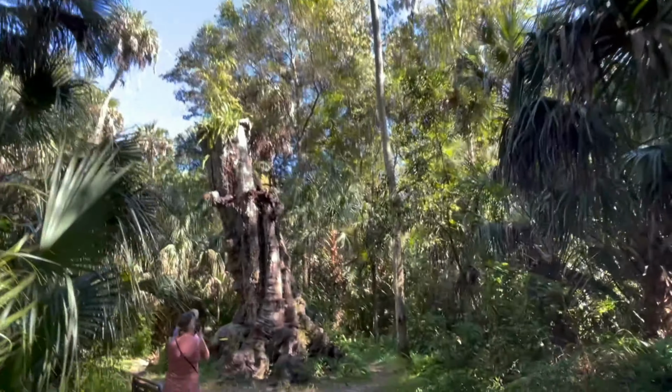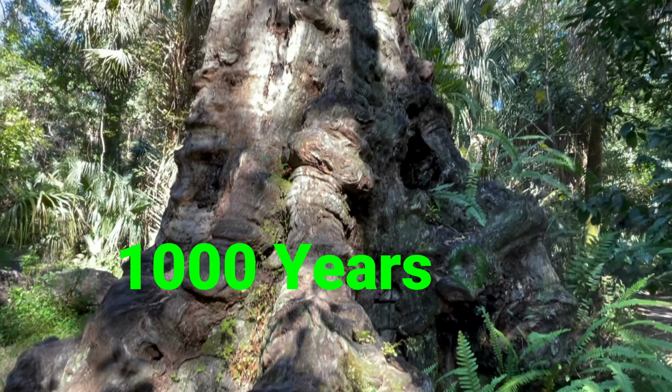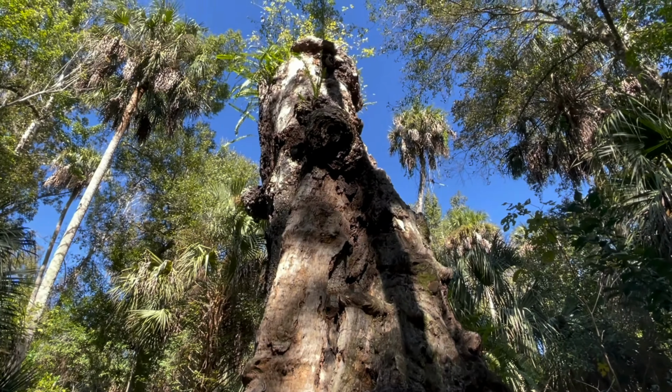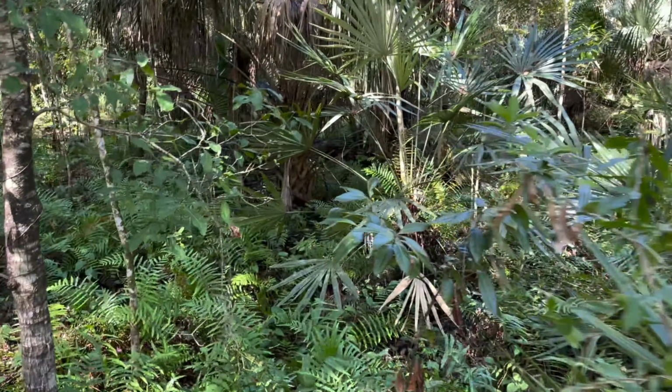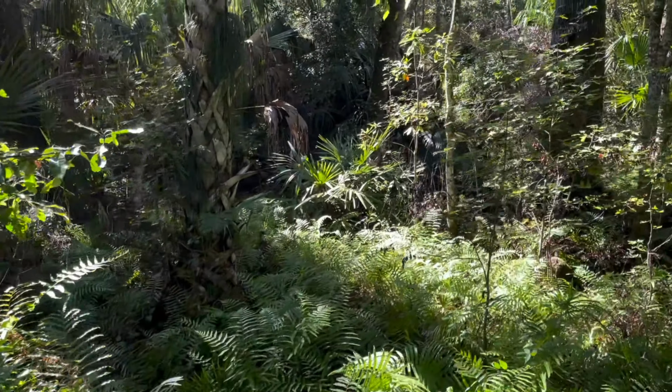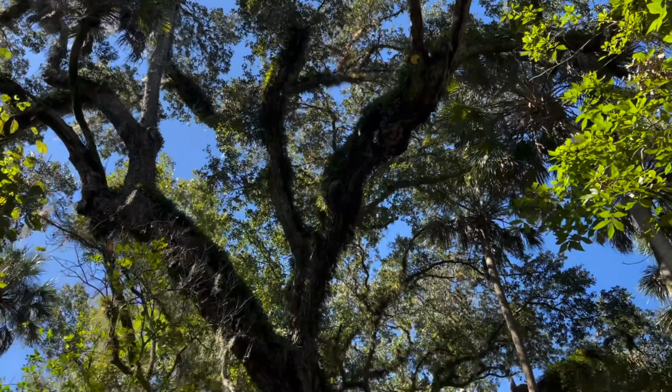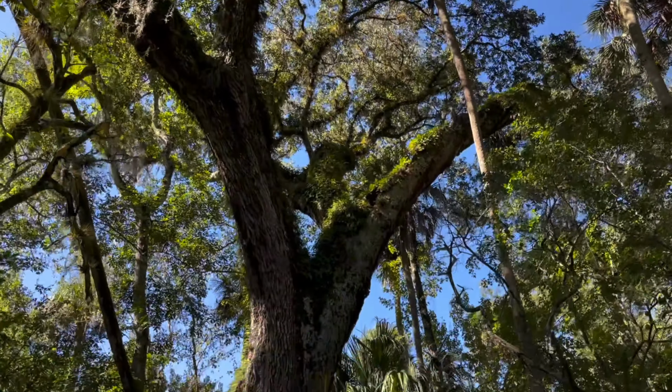All right, there is a big oak. Oh, at one time it was really, really big. This is real Florida. When I say real Florida, like primitive, like real Florida. Oh my goodness, I'm so glad we did this trail. Look at that huge tree.